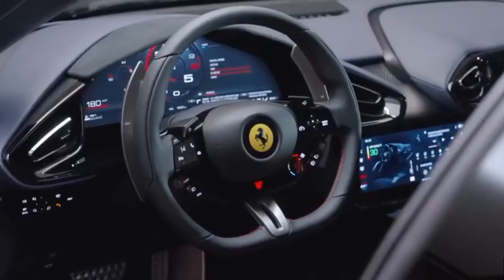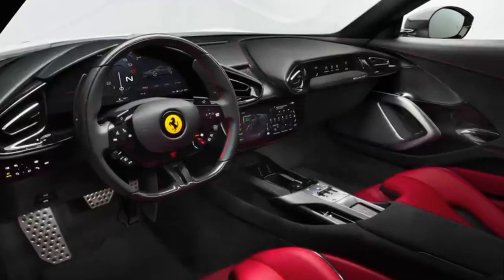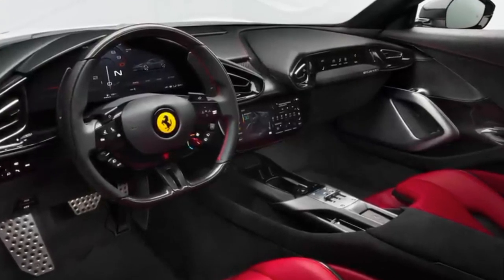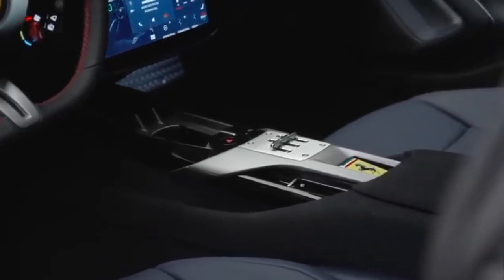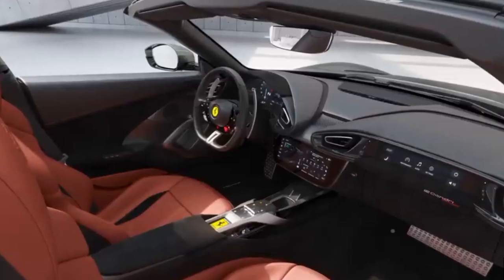And on the inside, you get a new futuristic and more modern interior design. Like the configuration, everything on the inside is a massive upgrade over the 812 Superfast, and it looks more modern and more futuristic. The center console, the steering wheel, the seats, the air vents, everything on the inside looks very, very good. It looks better than the interior of the 812 Superfast, but on the outside, I don't think it looks better than the 812 Superfast.